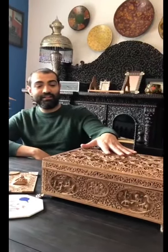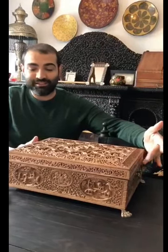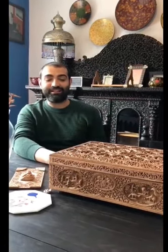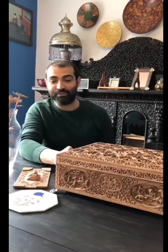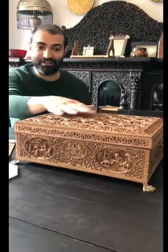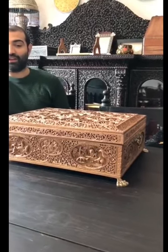I first came across this family because I have this box in my collection, and this panel and these two panels at the sides were missing. I've had this box for about 5 years, and for the last 5 years I wanted to get these panels replaced, but I didn't know anywhere that I could do it. And I wanted it done in sandalwood as well, because this box is a masterpiece of antique sandalwood carving.